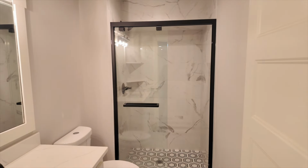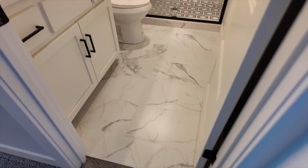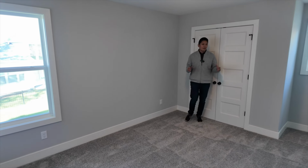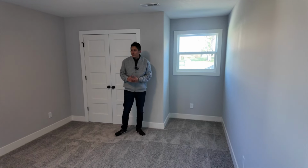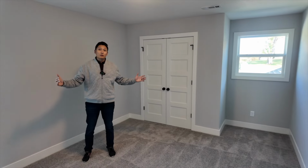Of course, on this side, you have a full bathroom. So the person staying here has a full bathroom dedicated to just their needs. And then here you have a good sized bedroom that has a little reading nook right in here if you wanted to use it for that too. And then also enough room for a king size bed that you could put here.